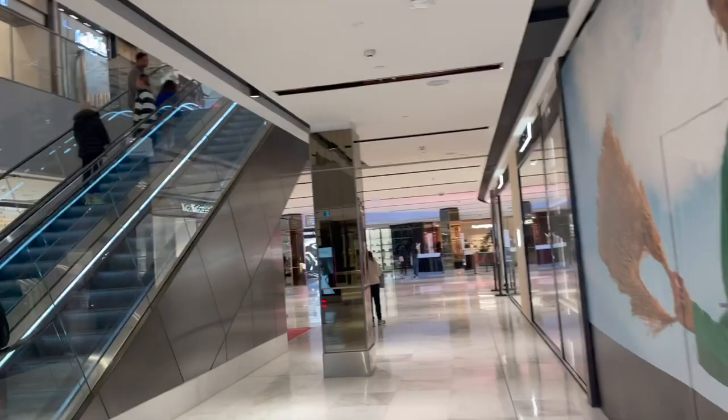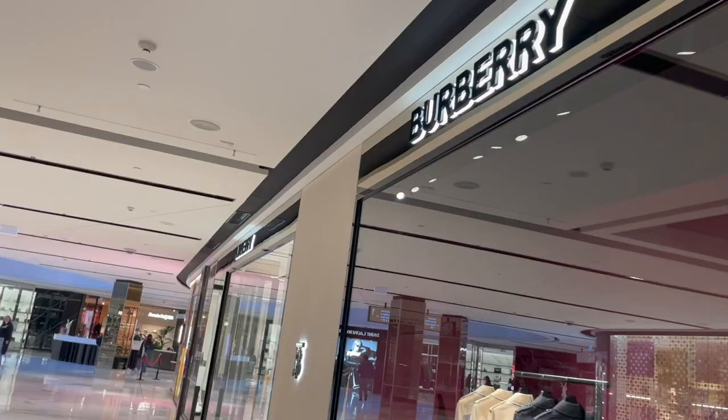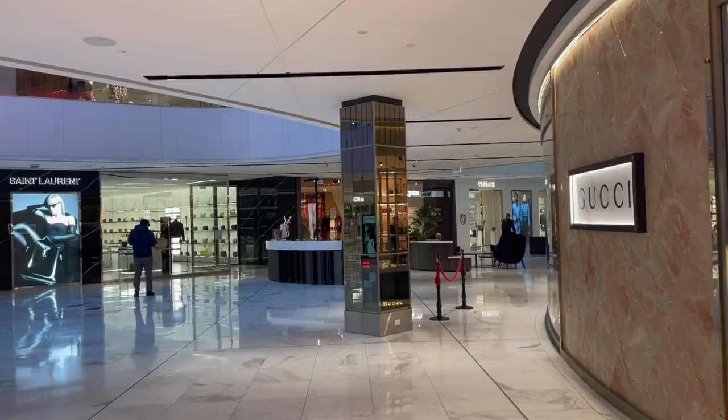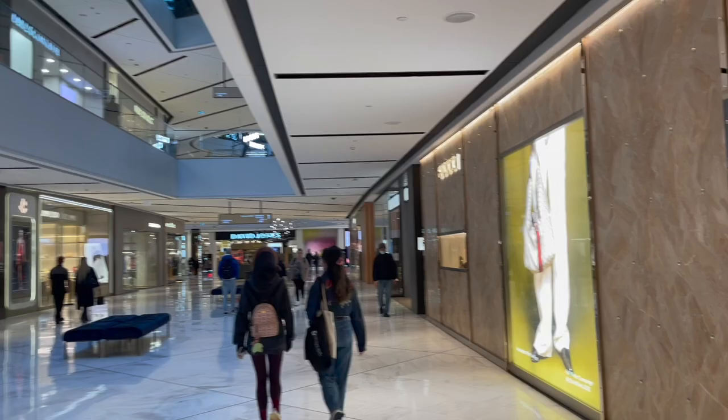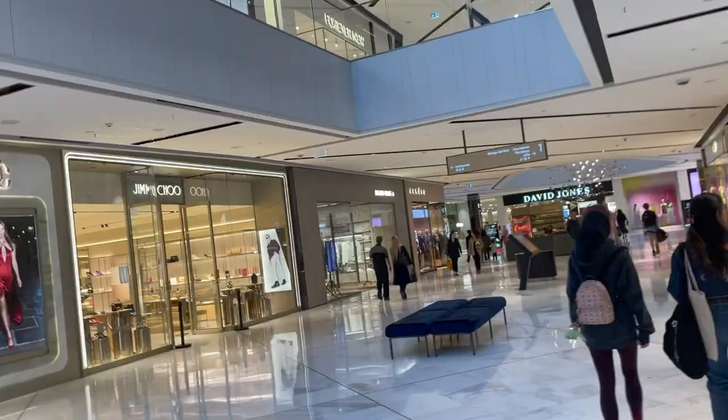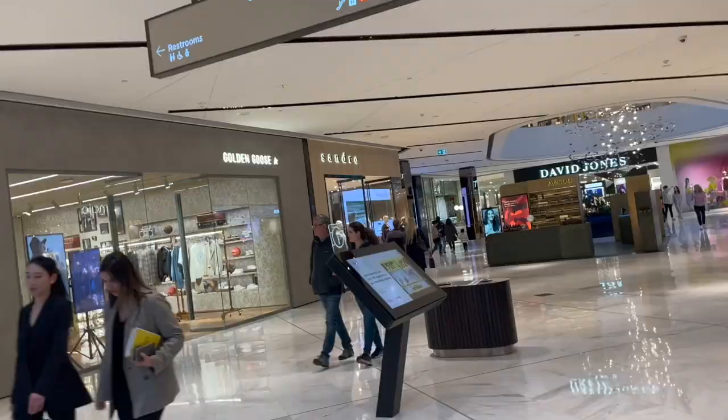Oh, look, right in front over there, across from Burberry, is the brand Alexander McQueen. And next to that is Saint Laurent. I think it used to be called Yves Saint Laurent. And next to Alexander McQueen is Versace. And right across over here is Gucci. And then there's Nespresso. Good stuff. Ooh, looky here, Jimmy Choo. Golden Goose? Never heard of that brand.